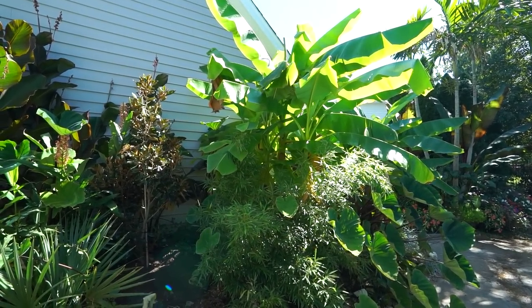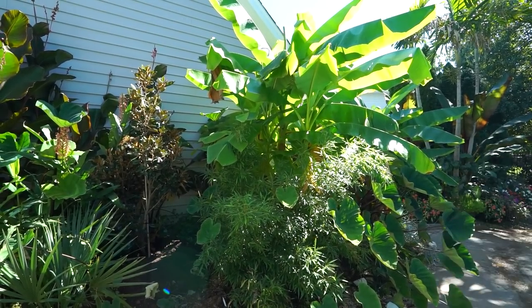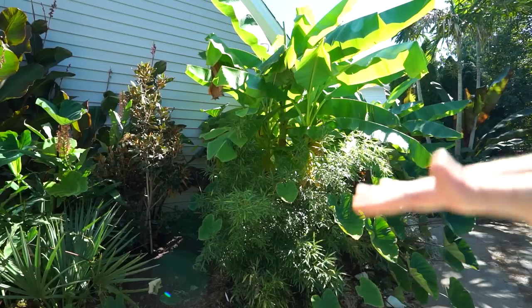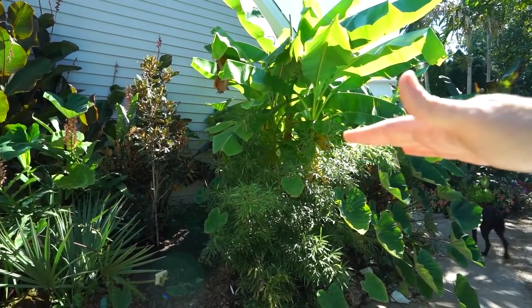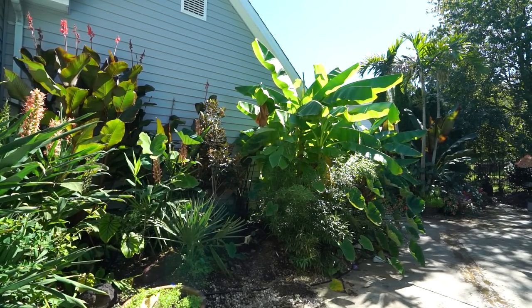I don't technically even have to protect these during the winter time, which is very, very nice. But I do, just because I want to preserve as much pseudostem, that's the trunk. It's not really a trunk. The more you can keep alive during the wintertime, the better growth you're going to have the next year, because they get like a 2-foot head start if you can preserve 2 feet. You get it.